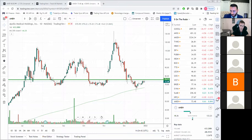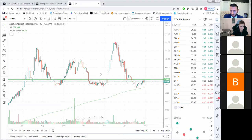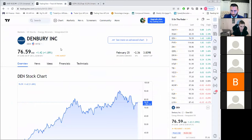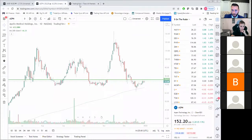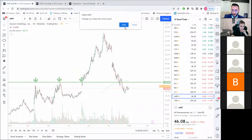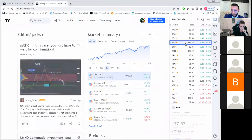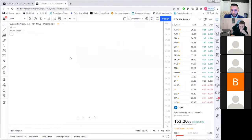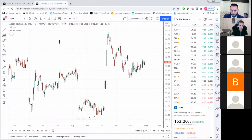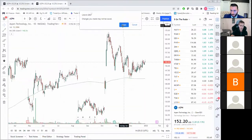No problem. I wanted to share this one, AZPN, through 154.20. I see it's going through this resistance level, from the 150, 154 area back in April 2021, and now it's creating higher lows. I don't know what your perception about this one is. The chart is nice. I definitely see the level. The 50 MA is sitting right under it currently, which is nice, with all the converging trend lines.